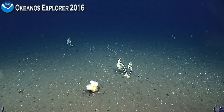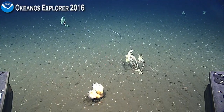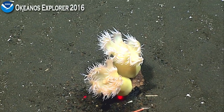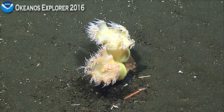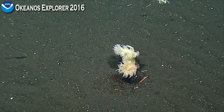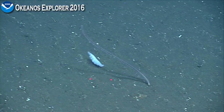You can see anemones need a hard substrate to attach to, and so there are 3 of them on that one tiny little rock, whereas the sea pens do not, and so they can just be found anywhere in the sedimented habitat. Come on in. I see 2. Yeah, no, it's 2. And they're each about 10 centimeters, it looks like. All right. Quick zoom on this guy. I don't know what that is. The sea pen. Yeah. Coming out.